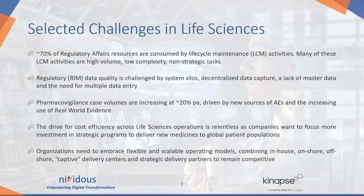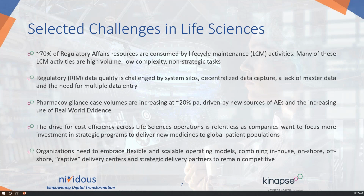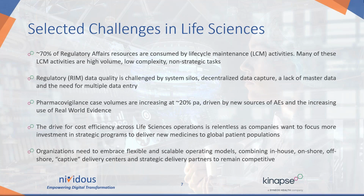Another thing we see is that there's quite a revolution now in the RIM, the regulatory technology landscape. But for many years, these systems have existed as silos, and we see very little master data, a lot of multiple data entry, and systems that just don't talk to each other. Your content management doesn't talk well to your publishing, doesn't talk well to your registration management, and so on. There has been an evolution in the last few years with the rise of some of the suites, but it's still pretty common to encounter major companies where their regulatory systems are very disparate and in silos.